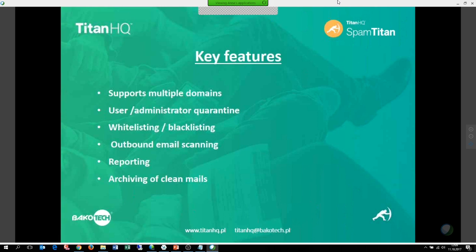What else do we have in SpamTitan? A key feature is also the unlimited number of domains and also administration of those domain groups. It also cooperates with many mail servers. Of course, we have Exchange here. In addition to Exchange, the corresponding files can also be integrated with external applications using API. We also have administrator and user quarantine.